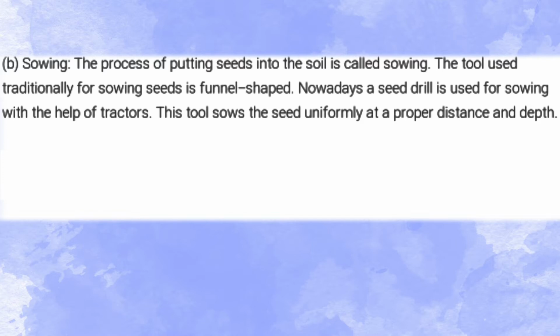Sowing. The process of putting seeds into the soil is called sowing. The tool used traditionally for sowing seeds is funnel shaped. Nowadays, seed drills are used for sowing with the help of tractors. This tool sows the seeds uniformly at a proper distance and depth.